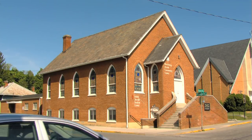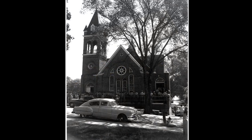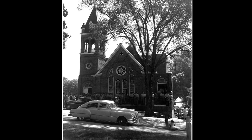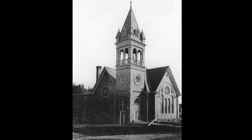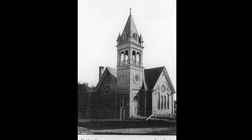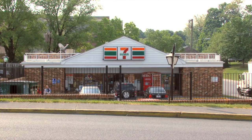The Baptists also constructed a building at the corner of Roanoke and Draper Streets in 1940. They sold that building to the Church of God in 1953, but the structure was completely destroyed by fire in 1958 and was later replaced by a modern store of much less architectural significance.